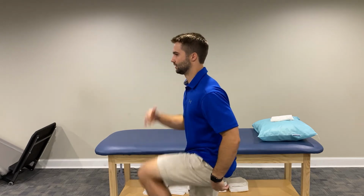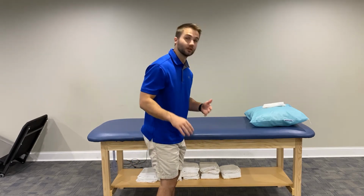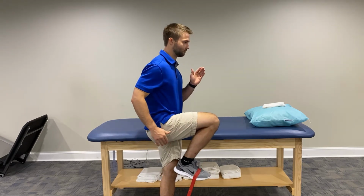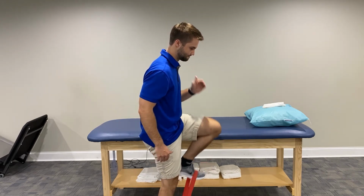Alright, we're 2 minutes there. I'm going to show you how to progress that. You've done the march, you're thinking, this is silly, this is not hard, how is this going to improve my posture? Well, let's make it a little more challenging. What I've done is put a band, resistant TheraBand, around my feet, and I'm just going to march here.